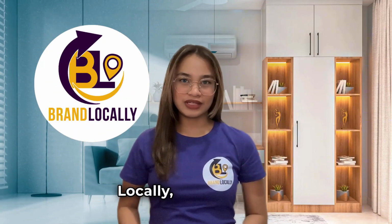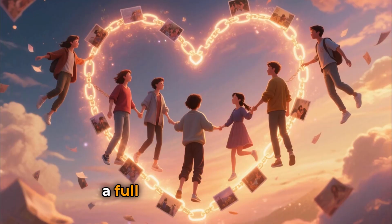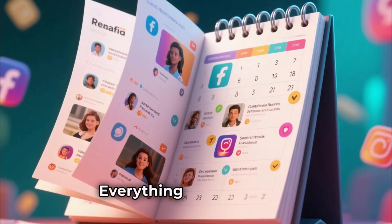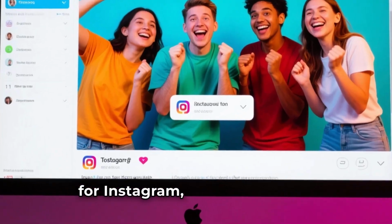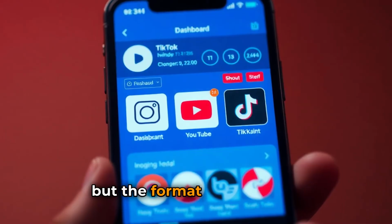At Brand Locally, we don't just edit your content, we turn your listings into a full content ecosystem. Everything is customized for Instagram, YouTube, TikTok. Your message stays the same, but the format fits the feed.